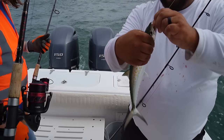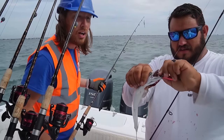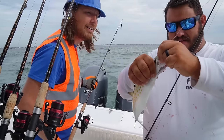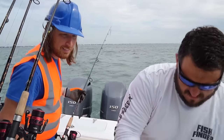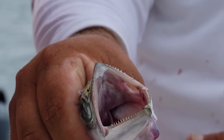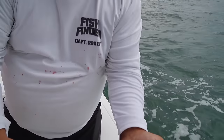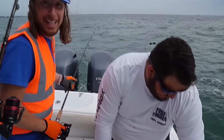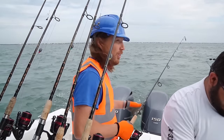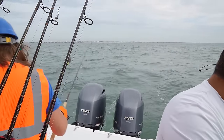So I'll show you, these Spanish mackerel are really pretty fish. Try not to get bit, but take this out just like that. And look at this. Wow, look at his teeth. He's got some pretty sharp teeth in there. You can even see his spots on there. And there he goes. He's back into the water. Oh, isn't fishing so much fun? Let's keep going.